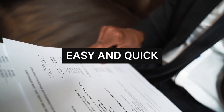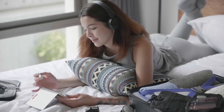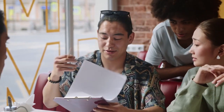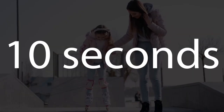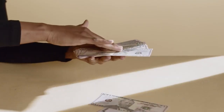This money-making method is super easy and quick to set up. The platform is really user-friendly, so I am 100% confident that you could navigate it. I'm going to walk you through each step and have you making $5 in just 10 seconds. You don't even need to refer anyone or market anything. You can be making money in no time.